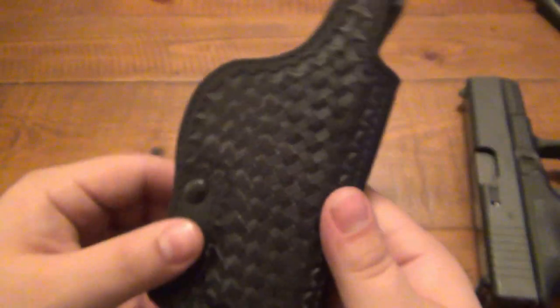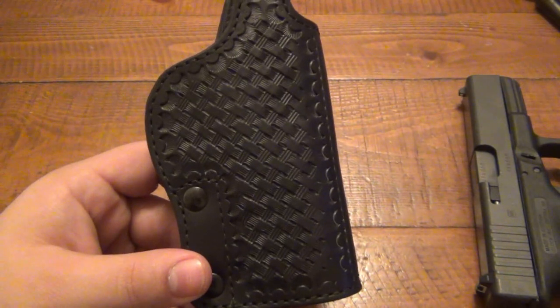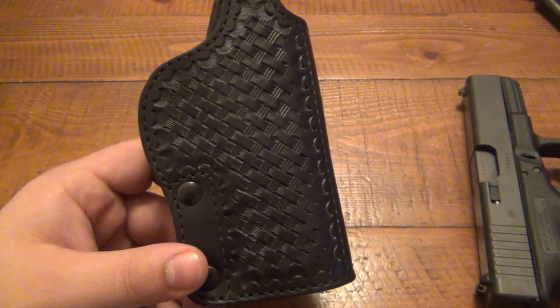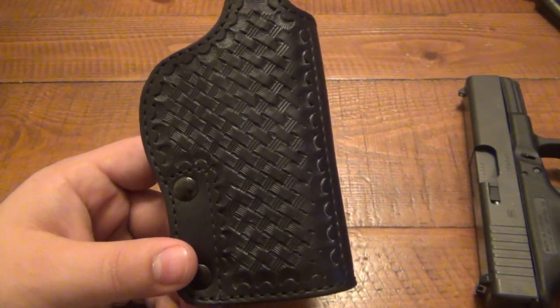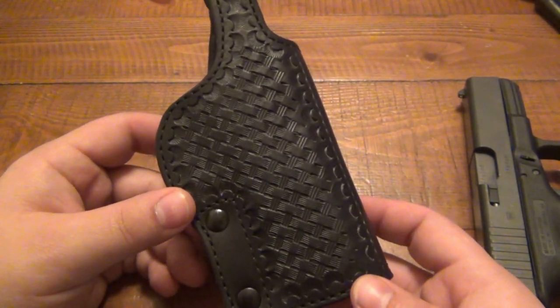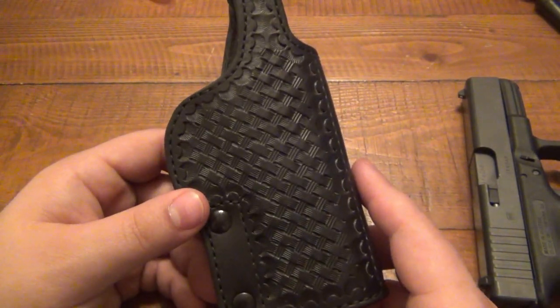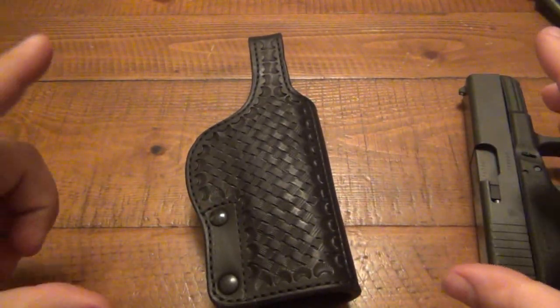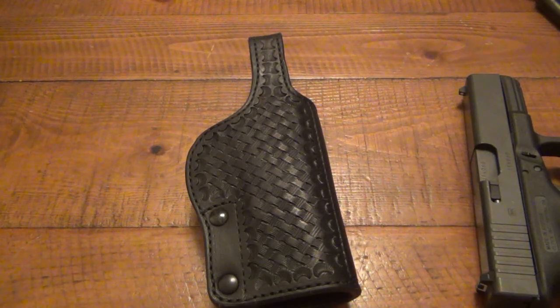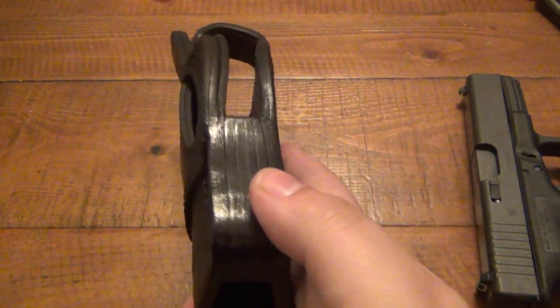I have to say it's one of my favorite companies for semi-custom work, even though they're sold as production holsters. They're very much custom quality. It's absolutely amazing. The quality of this holster is top notch, and I wanted to try this style, but I'm not in love with it. I much prefer the wider holsters. It carries on the belt a little bit better and distributes the weight better. In other words, this fits the gun very well, and the quality is definitely there.